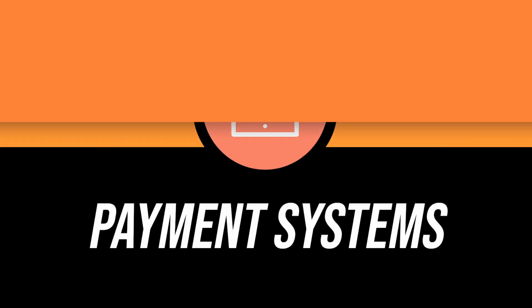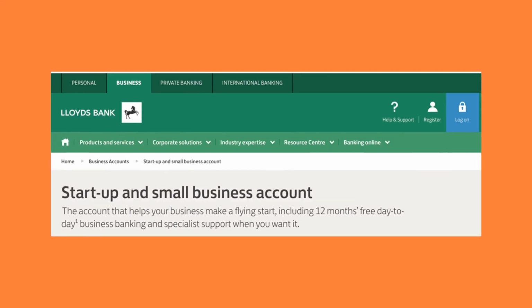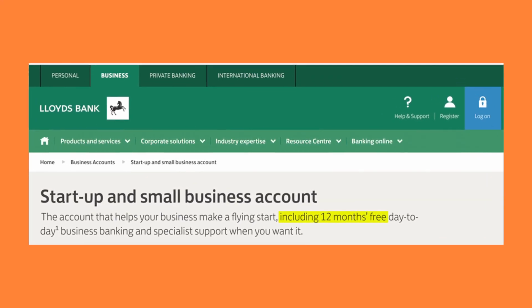Payment systems. Next, you're going to need a system to take payments for your business. Firstly, once you have legally registered your business, you're going to need to set up a business bank account. Most banks offer free banking for up to 12 months, such as Lloyds Banking Group here.